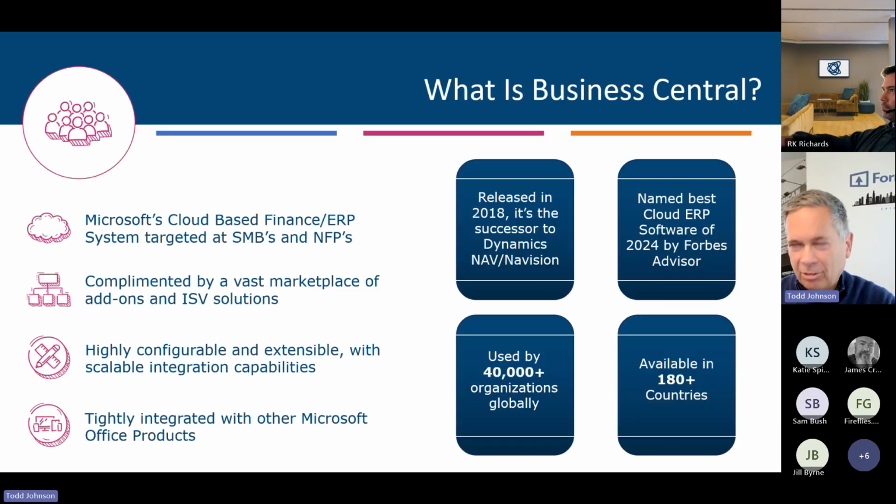For those of you who haven't heard of Business Central, and I should preface this, RK, I was talking about this earlier, we should call it Organization Central or something, because it's not strictly focused on commercial customers. It serves the nonprofit market very well. If you're not familiar, a lot of people think of Microsoft and think of Windows, Word and Excel. All great products. Microsoft has some very deep core business systems as well. In the ERP space, they have a couple of products, and the one we're focused on today is called Business Central.